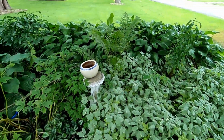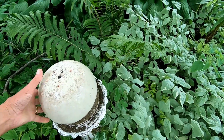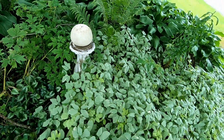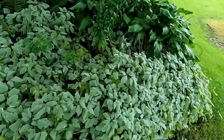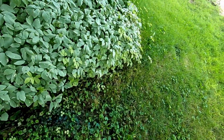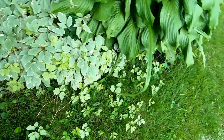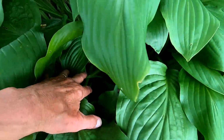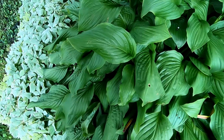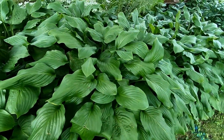Here, I kind of saved this area for snow on the mountain. And it's tried to escape into the grass, but we keep it mowed across there. Look at how it's growing into the grass here, where it just gets mowed every week. But the hostas do pretty good because they're a better ground cover and they're taller. So the hostas are keeping down the snow on the mountain pretty well.